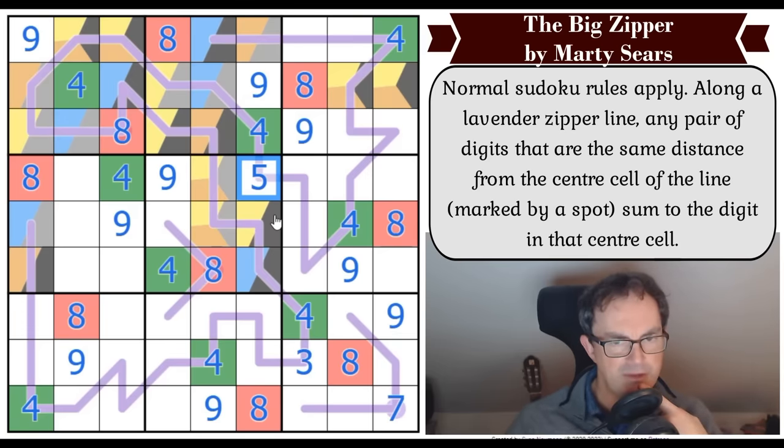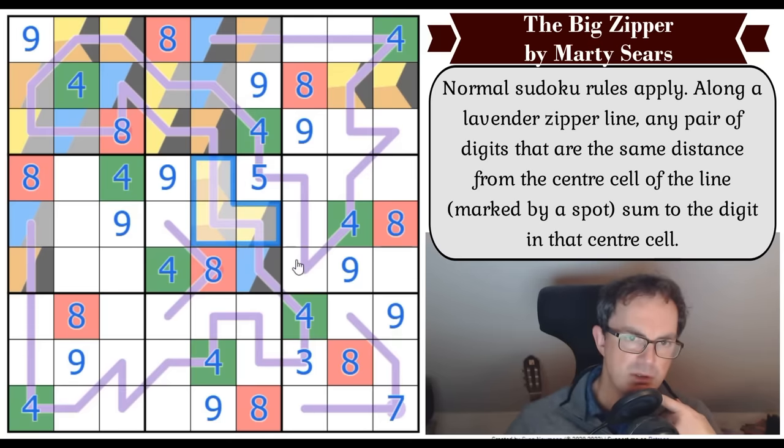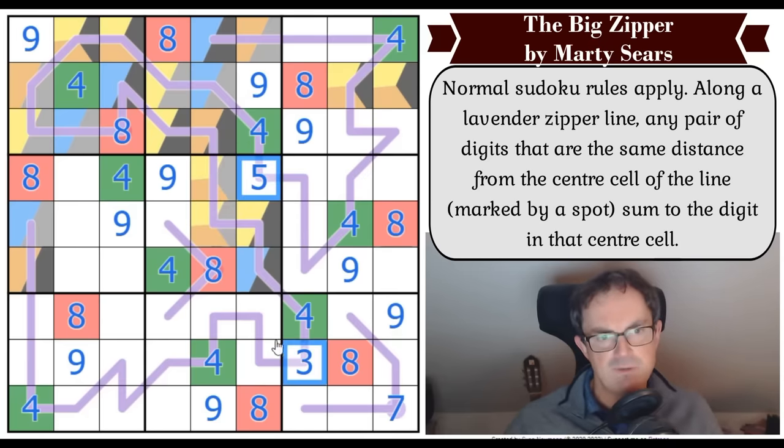How do we work that out then? I don't think we can. We know if that's 5, we know that the yellow pair is now not 3-5. The yellow pair is either 1-7 or 2-6, because this 5 sees both flavours of yellow. So these two have to be the complement of one another on the line.